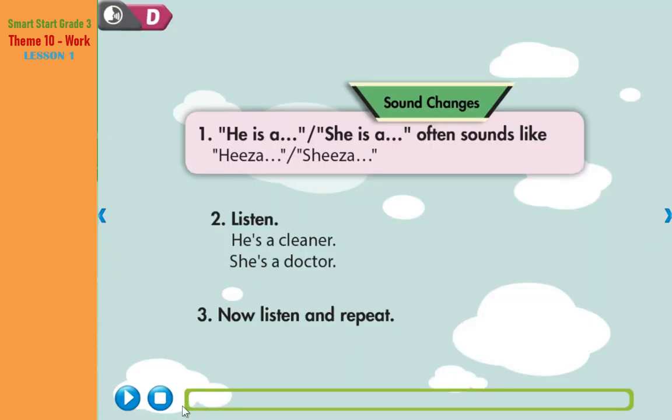Pronunciation tip. In natural English, "he is a" sounds like "he's a." "She is a" sounds like "she's a." Listen. He's a cleaner. He's a cleaner. She's a doctor. She's a doctor.